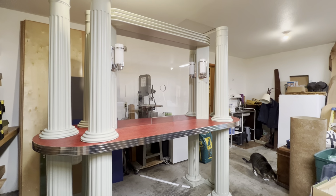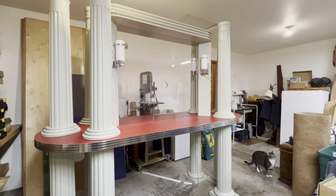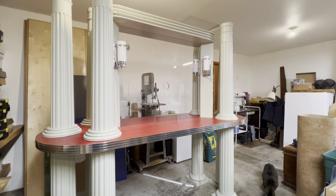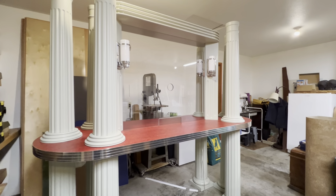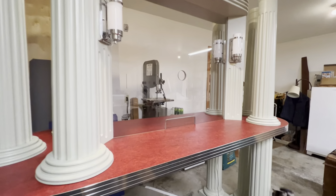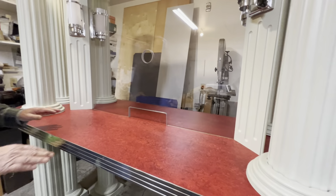I love it. And do the cats get up on that red tabletop? No, they have not. Oh, it almost looks like a bank teller. Yes. A bank teller or a ticket booth or a train station.